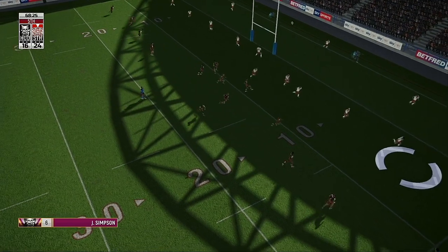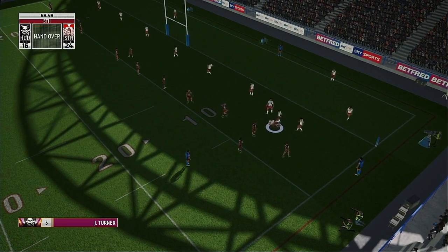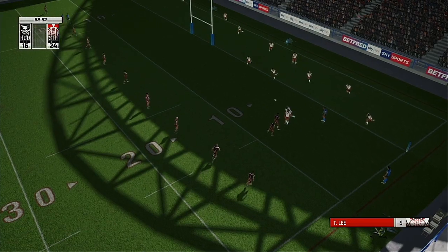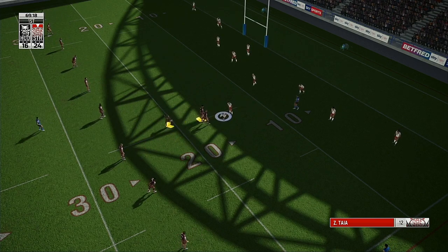Loops it over the top. Simpson with the high ball. Turner claims the high ball. No worries there. The Giants. Taya crosses the 10-metre line. He's held there. That's one. Move.